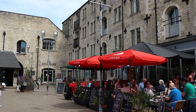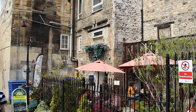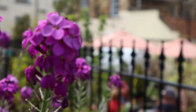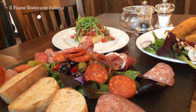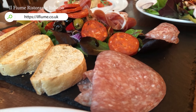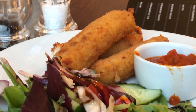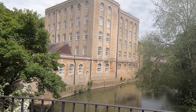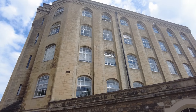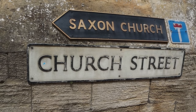Today, the Kingston Mill area is a mix of shops, restaurants, and private homes. We had dinner in one of the old mill buildings next to the 13th century bridge that we'll talk about later. If you head to Abbey Mill, admire the building up close, read the plaque, and then walk along Church Street, you can find a little gem from the past.